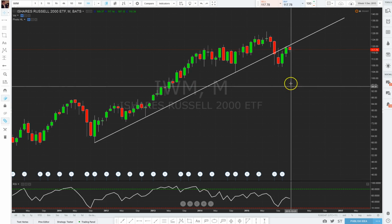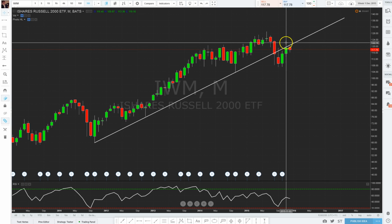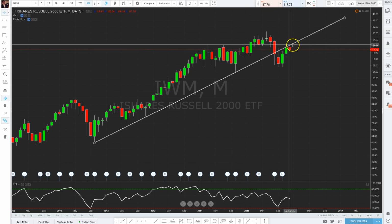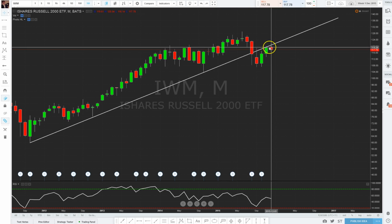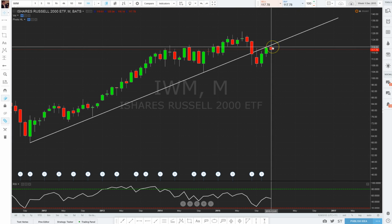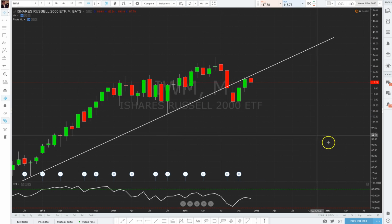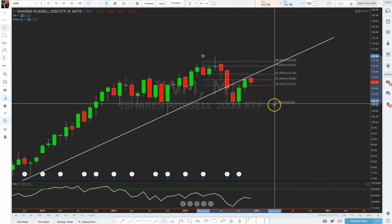And this is what we got. So we closed on the monthly just touching the trend line, which is interesting. We didn't close above, we didn't close under. Well, we closed under, but we're still kind of in the bullish pattern, right? So this month is absolutely critical, because if this candle does not close above this level here, then this is definitely going to signal to me that this is going to be continued downside. Okay? So, for those of you who are holding stocks, this is very important. The IWM is giving you basically advance notice, okay?